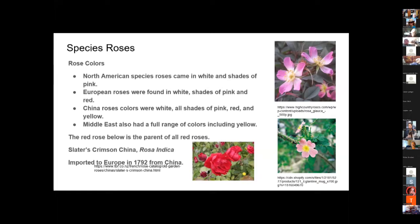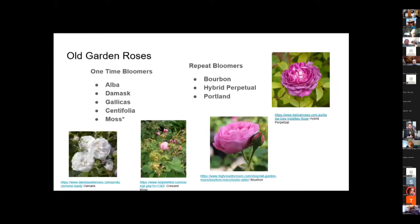Another interesting one that I brought up is Rosa indica. This rose is the parent of every red rose you have today. And it was imported to Europe in 1792.